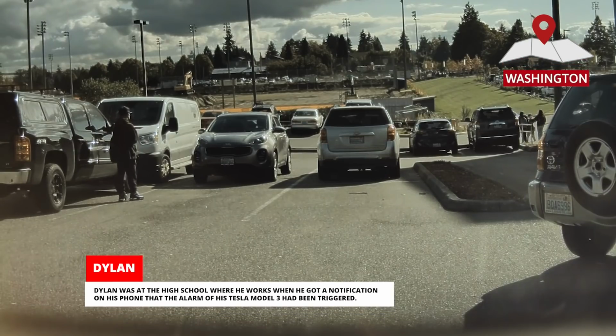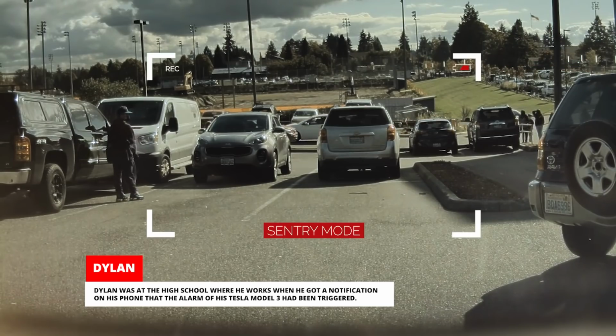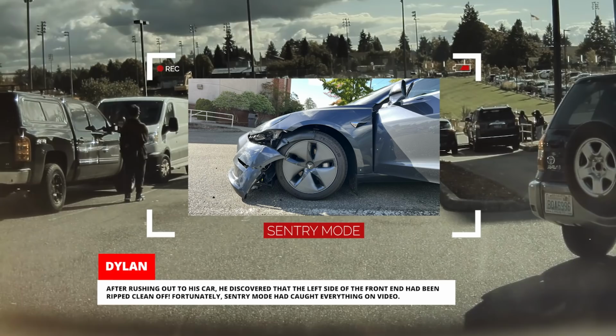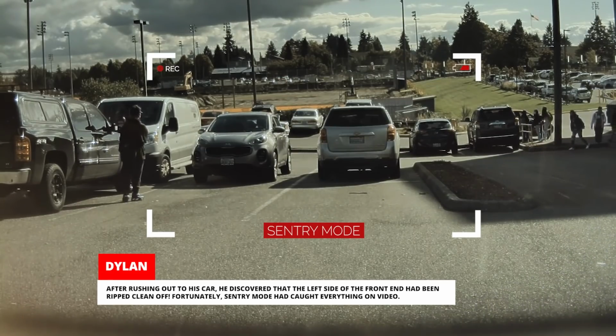Dylan was at the high school where he works when he got a notification on his phone that the alarm of his Tesla Model 3 had been triggered. After rushing out to his car, he discovered that the left side of the front end had been ripped clean off. Fortunately, Sentry Mode had caught everything on video.